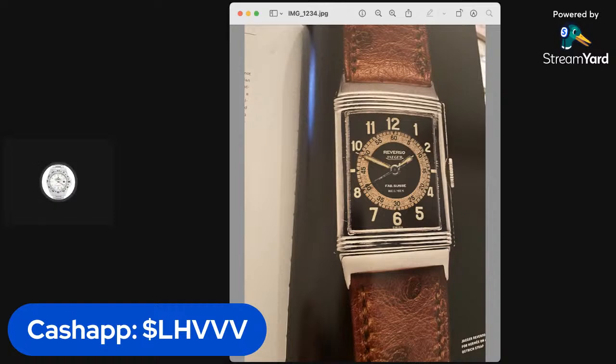And you might know, JLC still has a similar case size of Reversos in their lineup. They're called the Classique. That's not going to be our conversation today. I'm going to talk about two different models.